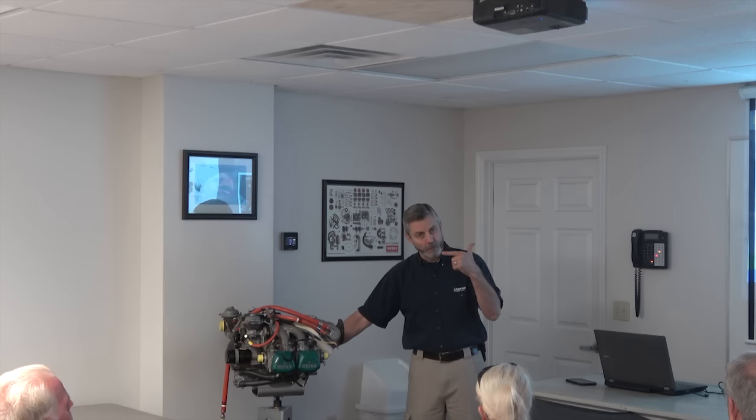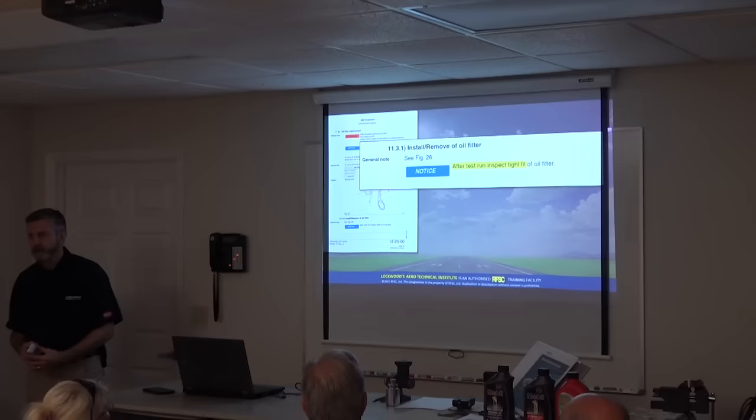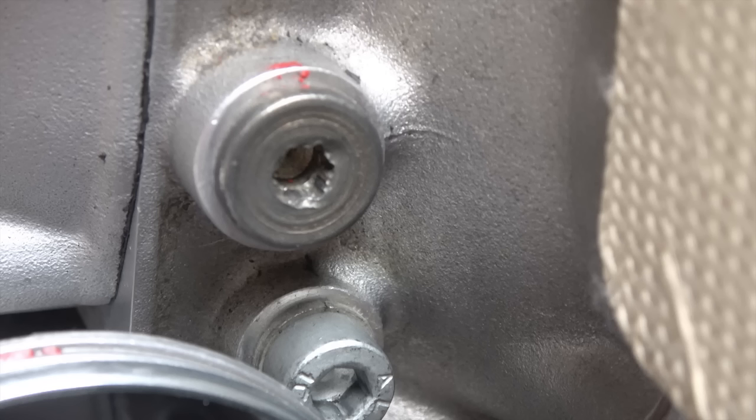If you can move it, something didn't go right. Back it off, oil it up, do it again. All right? But once you get the experience of trying to take those oil filters off after they've been put on there properly, you'll see why we don't worry about safety wiring those things. They're not coming off there if they're put on there right. And again, after test run, inspect for tight fit. Okay? Make sure you can't move that thing by hand after it's been warmed up and cooled off one time. Right, magnetic plug. Okay, magnetic plug is right here on the side of the engine case, but it's in the cavity for the gearbox.